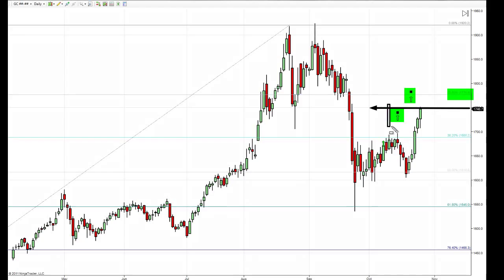And for that reason, I think that it's most likely now that we're going to go and take a stab at this particular target, this being 1778, and that's basis December's most active COMEX gold.